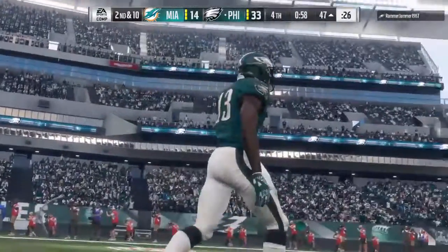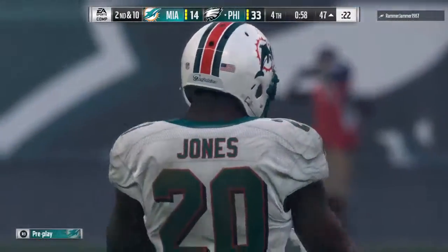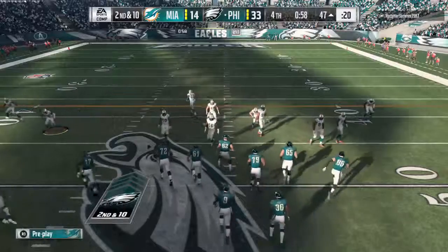Well, you know a coach said that, right? Yeah. Not an actual player. Not a chance at all. Way easier said than done. Hey, tight end's right.